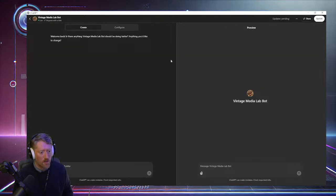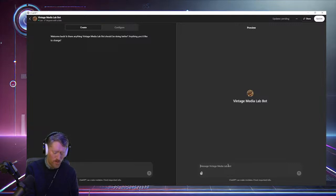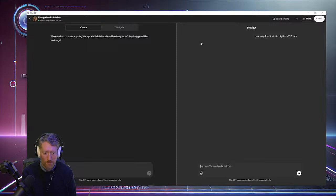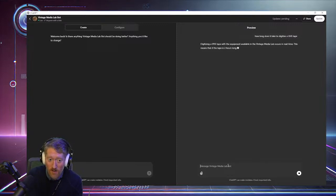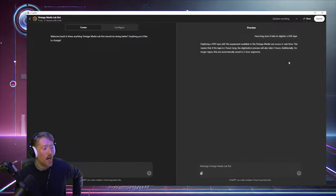And I just saw an error message, so I'm not sure if that's going to work. What's something that comes up fairly often in the Vintage Meat Lab? I seriously wonder if it will get this one right. It's sort of like a trick question. How long does it take to digitize a VHS tape? We are experimenting in real time right now. I don't know if it's actually going to get this right. It should come back and say, well, it sort of happens in real time. Okay, it did. It happens in real time. It's 2 hours long.